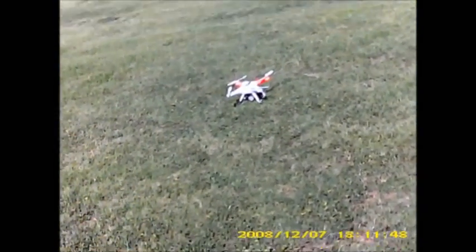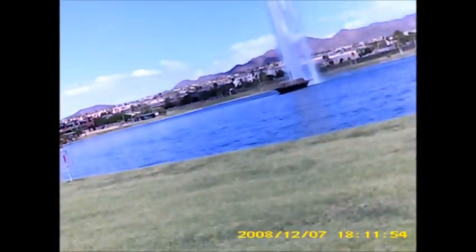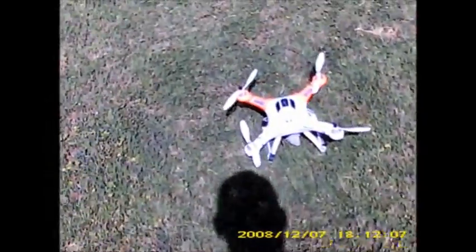Go for it and hold it. Yeah. And there you have Fountain Hills. The fountain at Fountain Hills. Good night. Look at that. That was about 11 minutes. Wow.